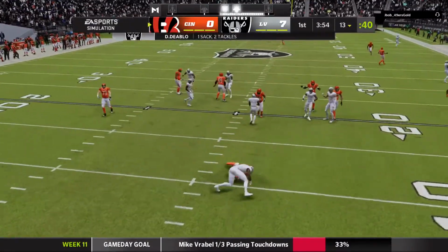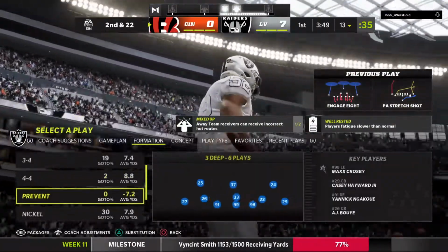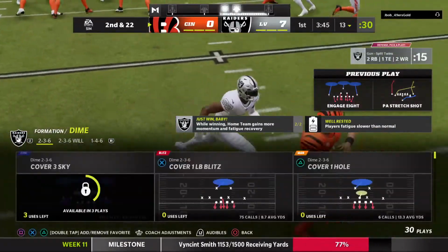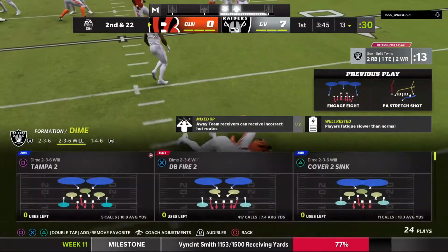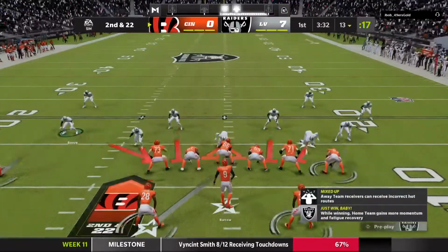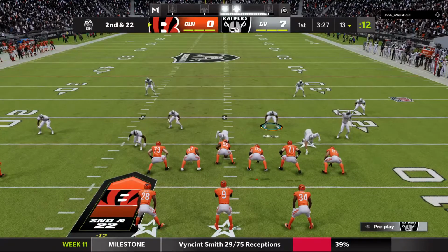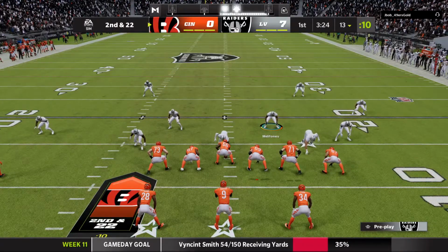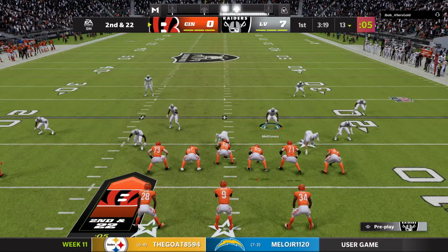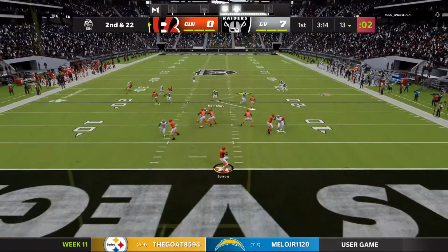Under a heavy rush, and down he goes. It looks like a 12-yard loss there on the first down sack. A lot of ground to cover. 2nd and 22. Another try after the first down sack.